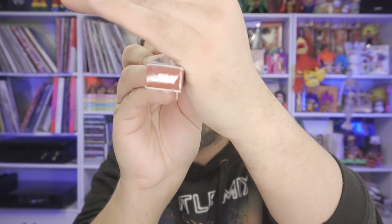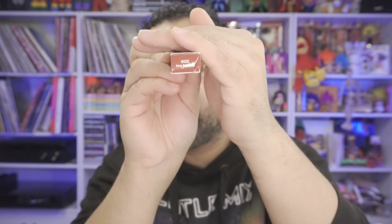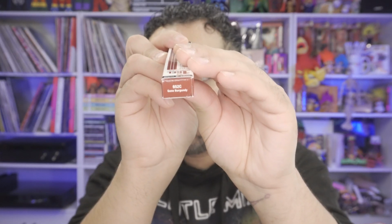Alright, so hopefully you guys are able to see this. Okay, hold on a sec. It will not budge or focus. Alright, there it is. Sorry, technical difficulties, but this is in the shade Gone Burgundy. There you guys go. Just in case you are curious, the item number is 652C, in case you don't see the name, which should be there. Anyways, that is the first product that I picked up.